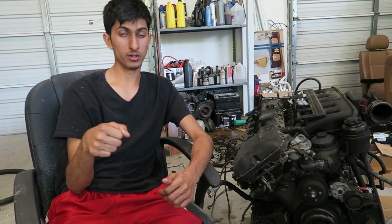I would get one whole gallon of the BMW coolant. Do not use anything else but the BMW coolant. If you have something besides the BMW coolant already in it, make sure you flush all that out. You can just flush it out with, get like 4 or 5 gallons of distilled water and just keep pouring it in until all you see is distilled water coming out.